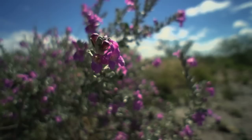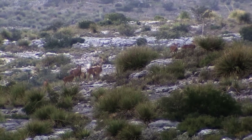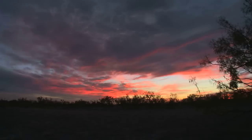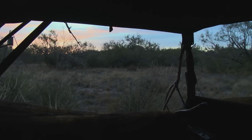Welcome back. We're in Southwest Texas, where the hill country meets the southern edge of the Big Bend region, and a variety of species roam the canyons and valleys, offering hunters challenging year-round opportunities. On this segment, we'll take a look at the axis deer.